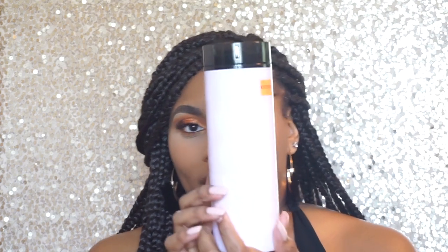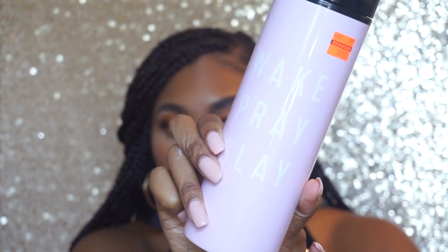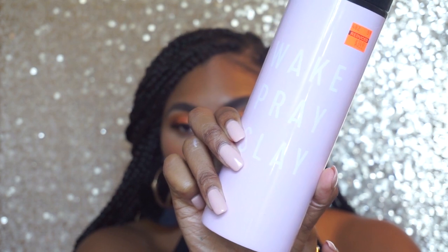Okay, so first let's start with Hobby Lobby. I only got two things. I got this cup that says Wake, Pray, Slay. And that's just so freaking cute, and that describes me totally. I don't know if y'all can see it because it's really bright in here, but it says wake, pray, and then slay. And this was originally $13.99, but I got it on clearance for $3.49.